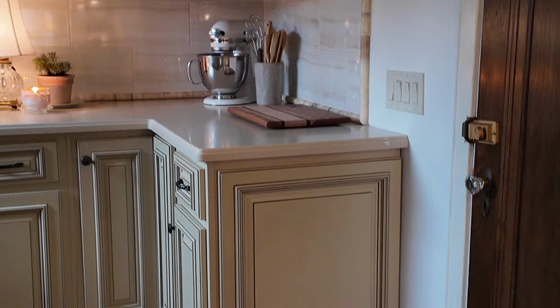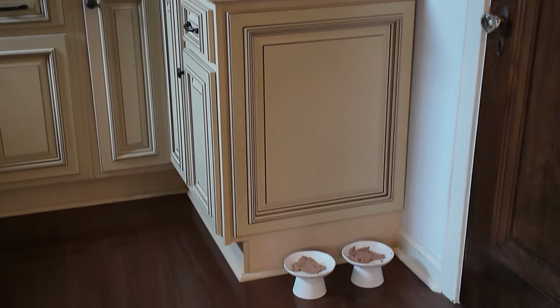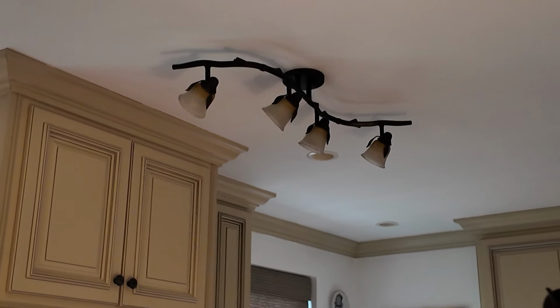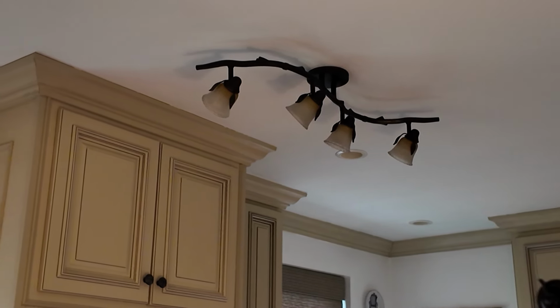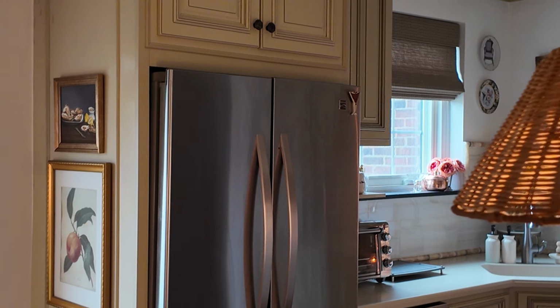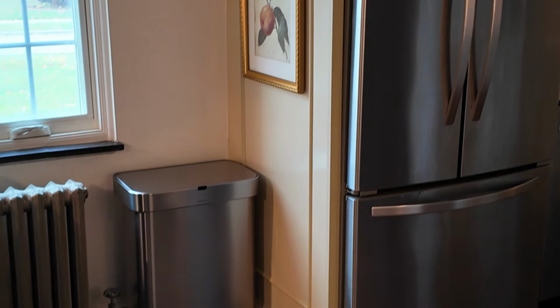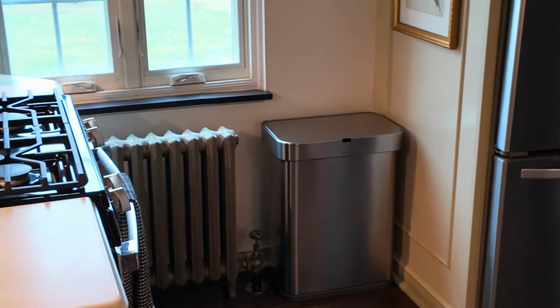Over here, if we're looking down, that's where the kittens eat their food. I would have loved to change this light fixture. However, it could be worse, and again, it's a rental. Over this way, we have our fridge, some paintings that I've gathered through the years, our trash can, which is on display, and you know, it's okay.